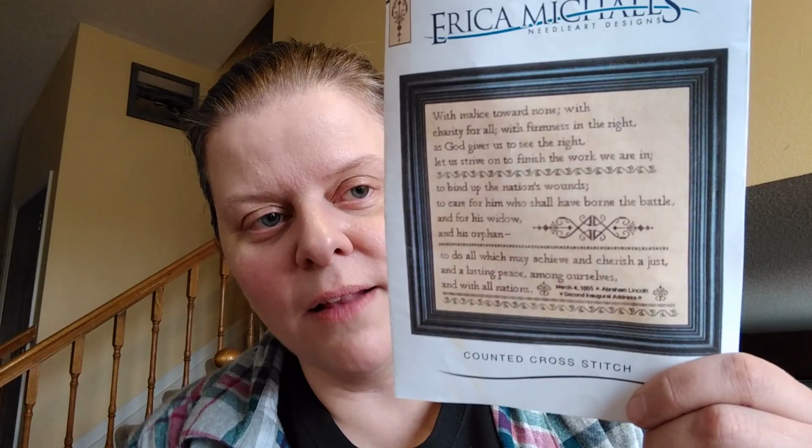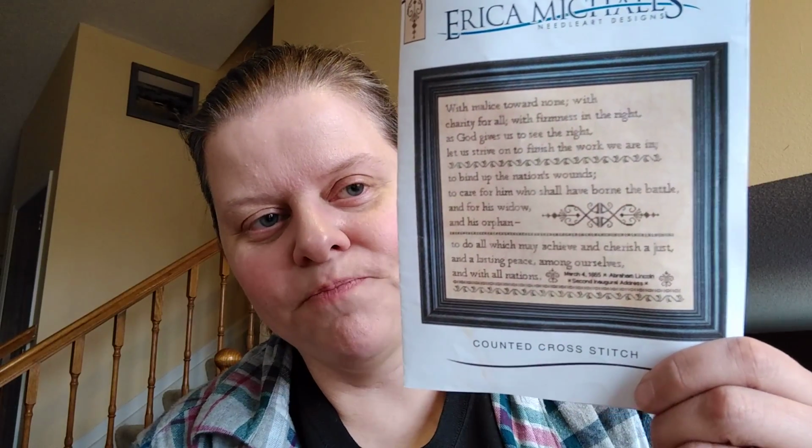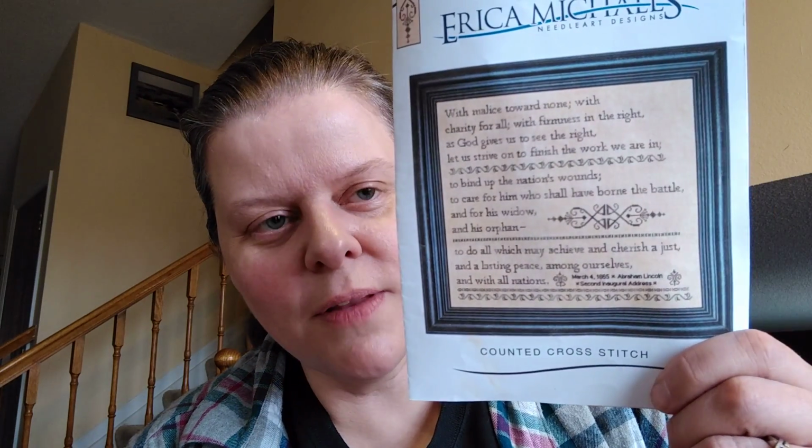I find that a lot of times these classic, very simplistic designs are just perfect. They're something that I would love to do. Now the problem is that what they ask for is very specific linen, Lakeside Linens, 36 count Sand Dune. You don't have to do that. I mean, I typically don't have to do that.